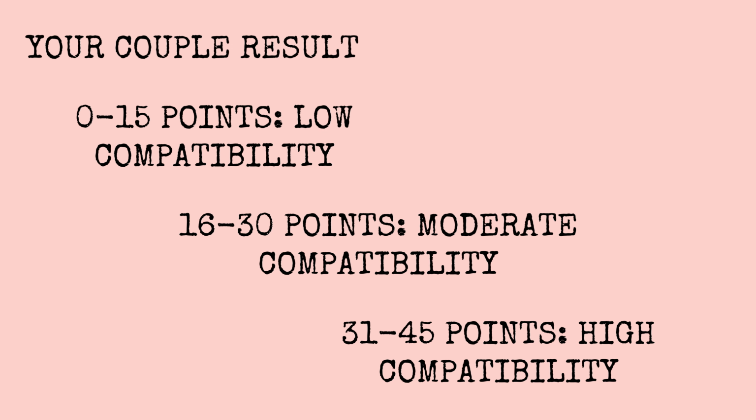Couple result. After totaling your score, here is your result. We have created 3 levels. 0 to 15 points, low compatibility. 31 to 45 points, high compatibility. 16 to 30 points, moderate compatibility.